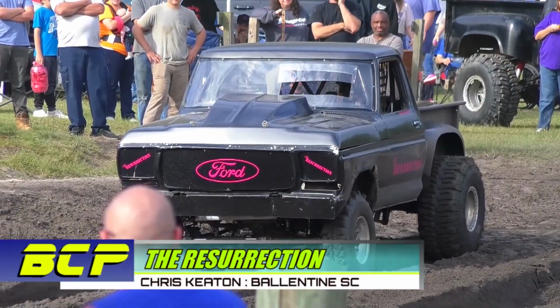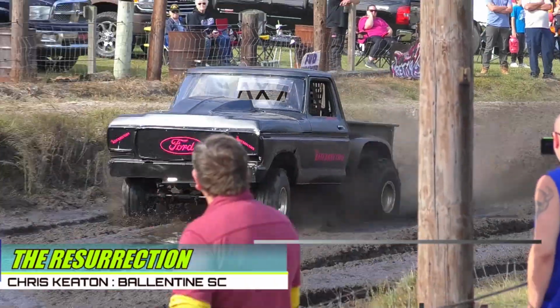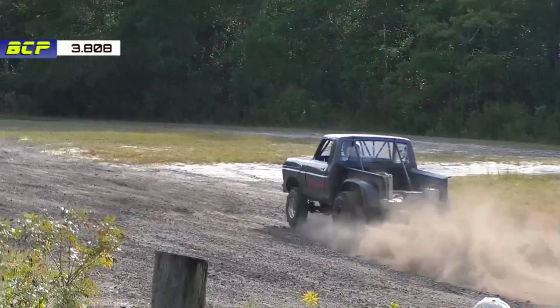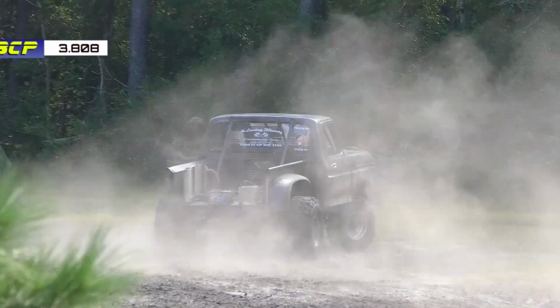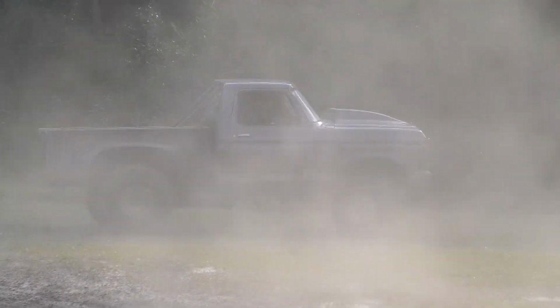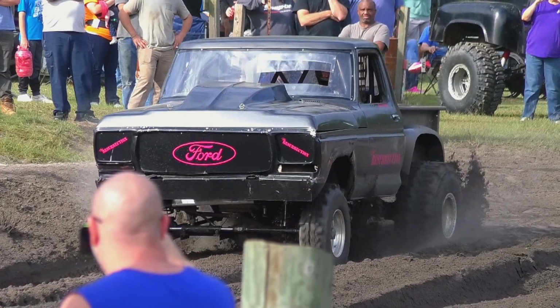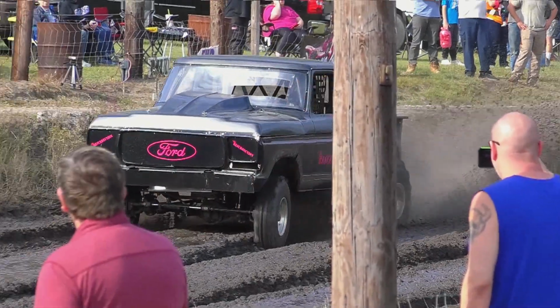First up, Chris Keaton in Resurrection. 3.8 on that run as he steps out a little bit on the rear end, getting it shut down. He was moving to open up this small tire Renegade class. He's been looking good here today. That Ford is definitely getting the job done.